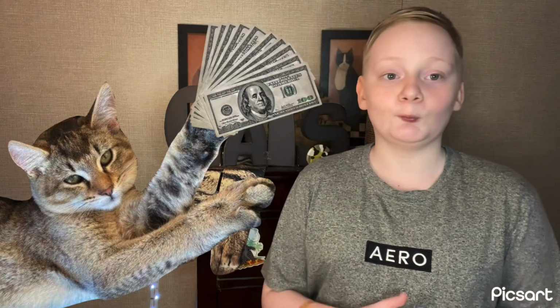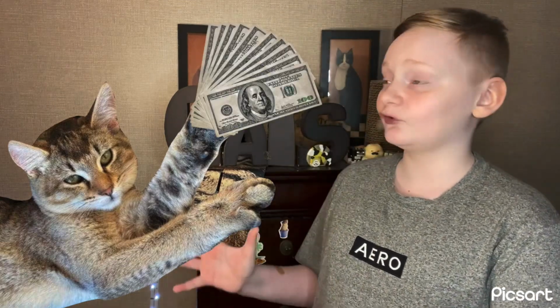So you may be wanting to buy or adopt a Chausie, so here's the common price range for the breed. The Chausie can cost from a measly $1,000 to a grand total of $10,000. This breed can certainly be expensive.